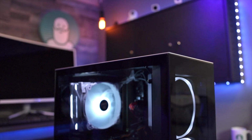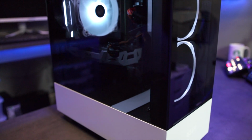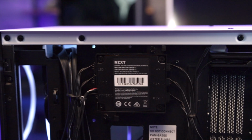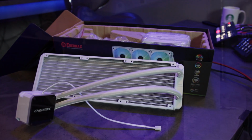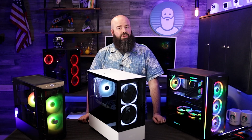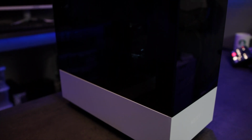Great RGB cases can be found like these for under $100, and many will include addressable RGB fans and even their own controllers. If you decide to upgrade your cooling, newer models have better air filtration and room for 240mm and even 360mm AIO radiators. If RGB isn't your thing, tempered glass is still the rage and will give your GPU, AIO, or heat pipe cooler a chance to show off.